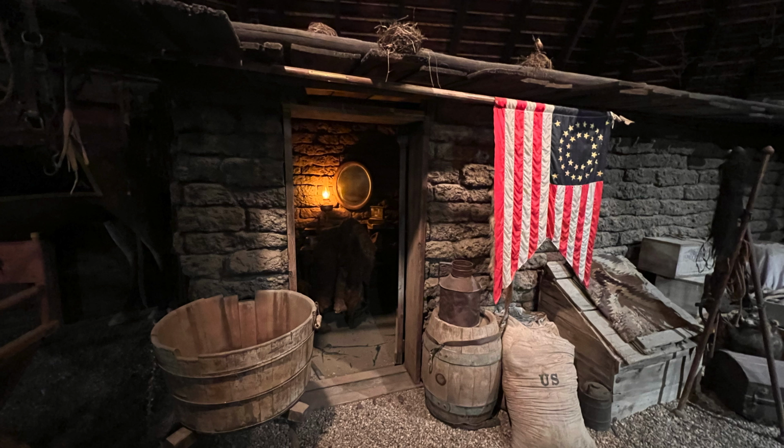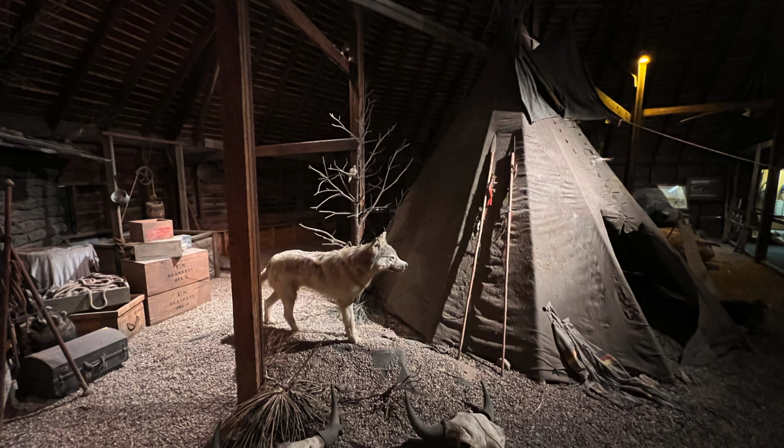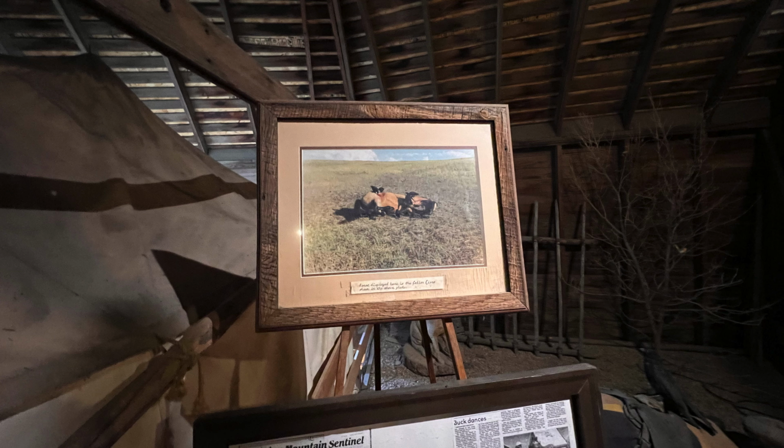It's just realistic looking. They have a wolf there, and then they have the teepee set up with a campfire, and then they have the horse scene where the horse was killed, and they have pictures, and it tells you a little history of those scenes, but it's just so realistic and authentic looking. You have to see it for yourself.